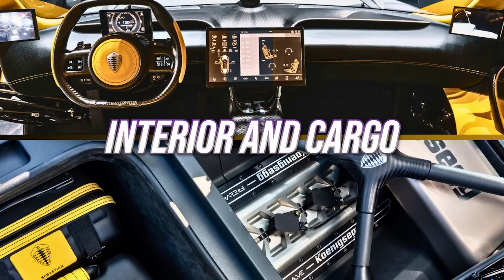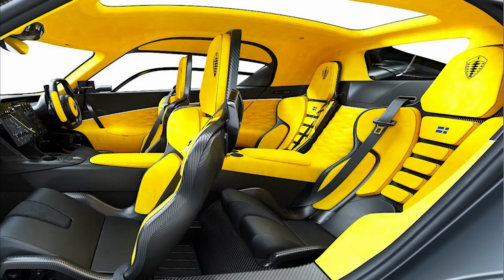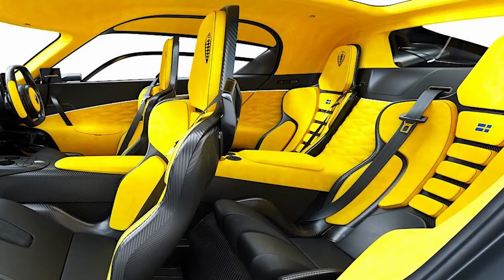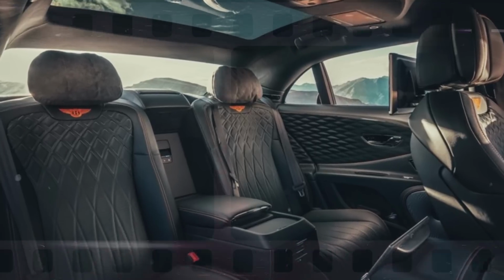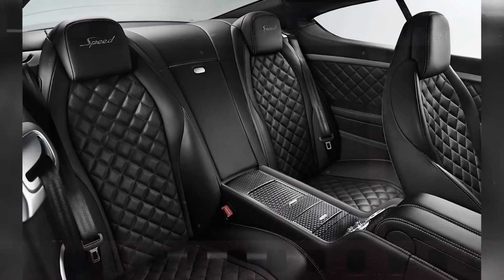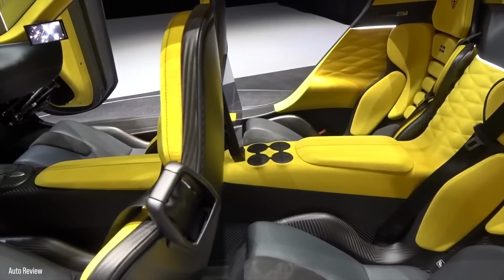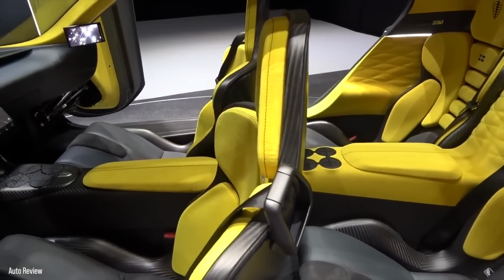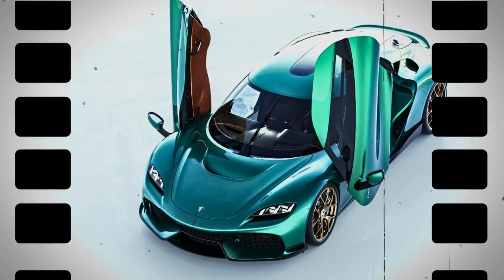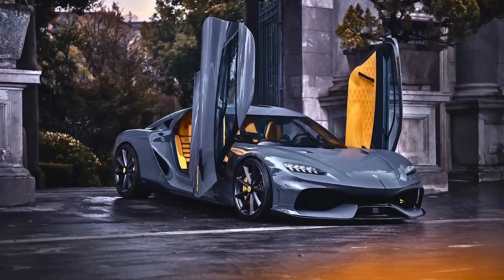Interior and cargo. The cabin of the Koenigsegg Gemera is an altogether new experience for the firm, as this is the first time that Koenigsegg has offered seats for more than 2 passengers in any of its vehicles. However, in contrast to other GT vehicles that feature 2+2 seating, where the rear seats are only reserved for small kids, Koenigsegg claims that 4 occupants with a height of 6'5" or taller may easily fit inside their vehicle without the need to change the position of the front seats. It is a fantastic achievement, and what makes it even more astounding is that even entering and exiting the vehicle is simple thanks to special doors that open up the entire side of the car.